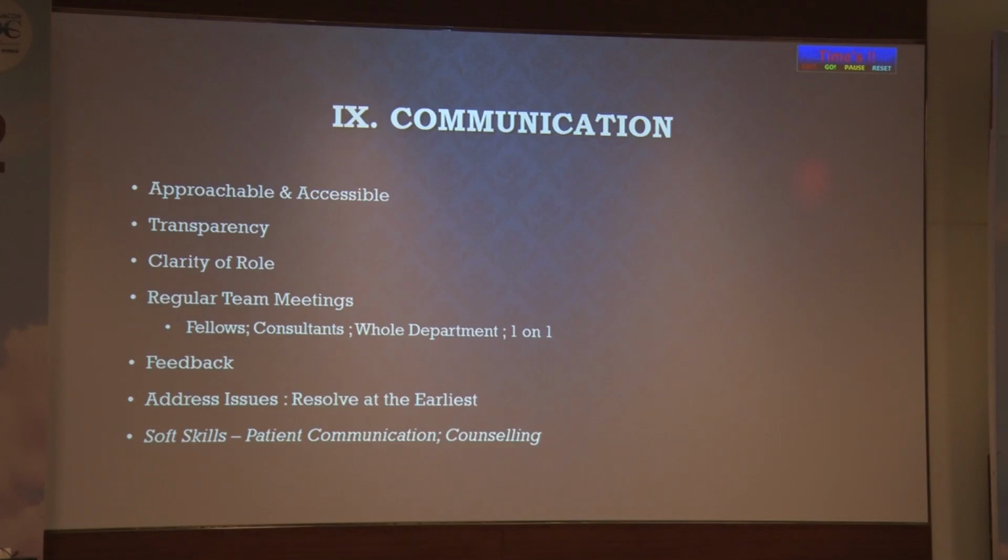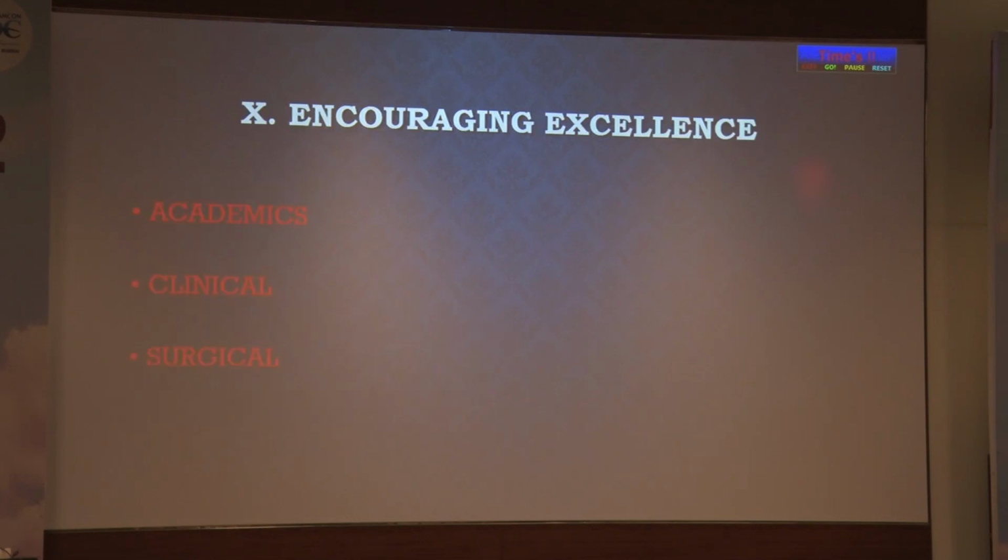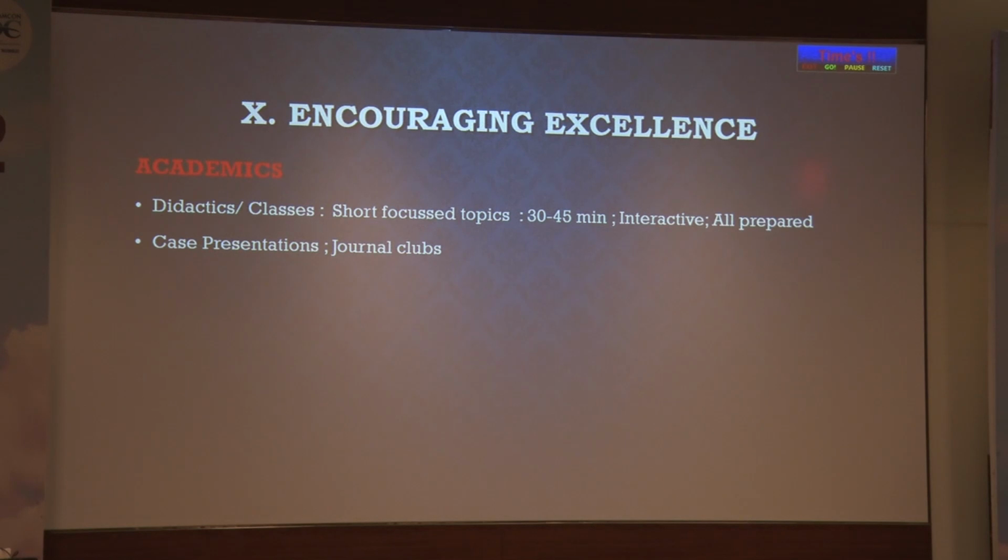Communication is critical. I think the head needs to be approachable, accessible. Transparency needs to be there in whatever decision is taken for the fellow. Clarity of role is also critical. Regular team meetings, individually with fellows, consultants, and the whole department, as well as one-on-one, are also important. Issues will always be there that need to be resolved at the earliest. As I mentioned earlier, for fellows, apart from scholastic skills, you need to look at soft skills too. Finally, encouraging excellence in academics, didactic, and classes.